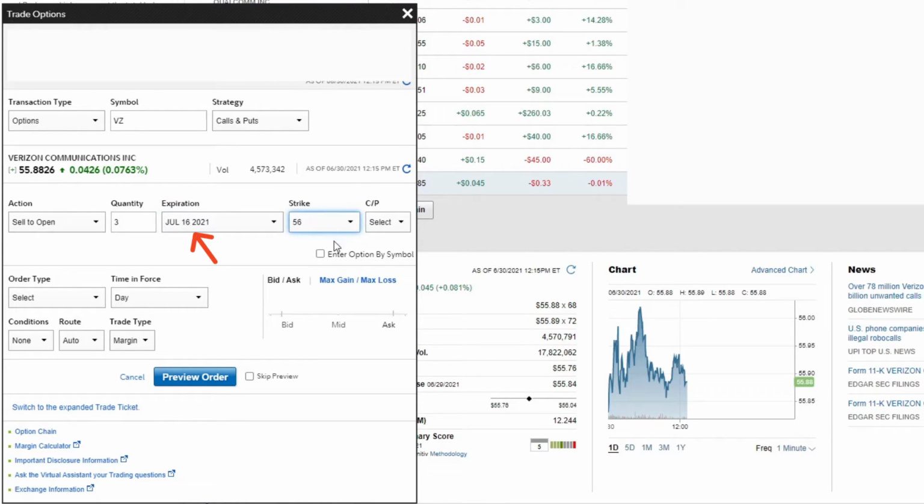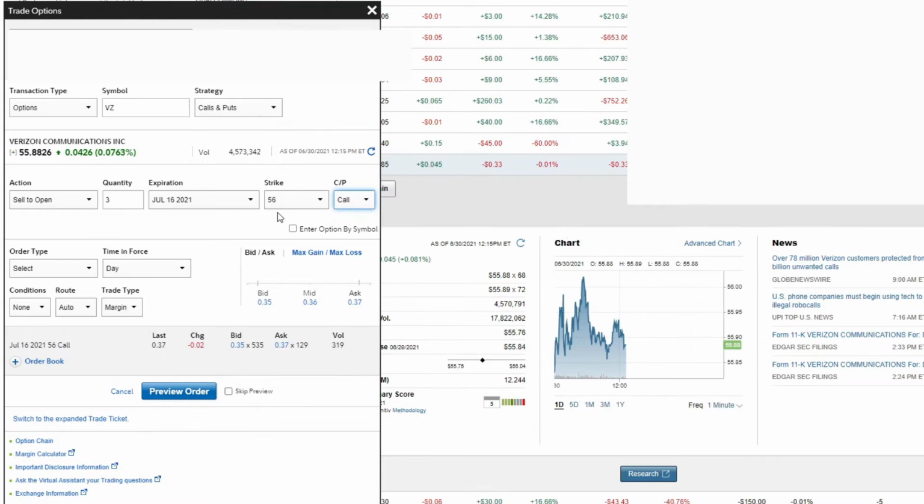Expiration, July 16th. That expiration was specifically chosen to be a little bit further away from the ex-dividend date, which is 7/8, and before the earnings date of 7/21, which we'll look at. So it's kind of in a sweet spot between those two. Strike price is $56 a share, so not much above what I paid for it. So I'm going to get very little in stock appreciation if this goes through. But my focus is on the dividend and the premium. If I have both of those, I'm going to be doing pretty well in this trade.